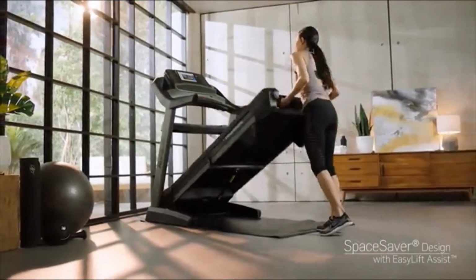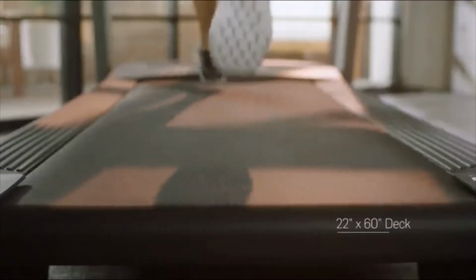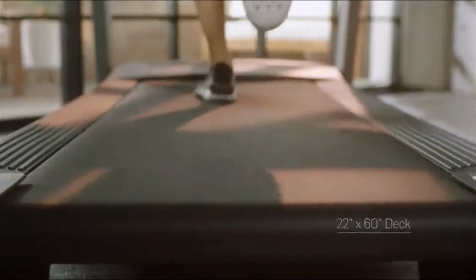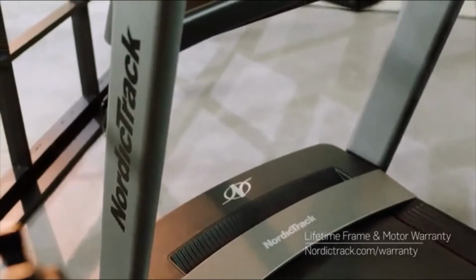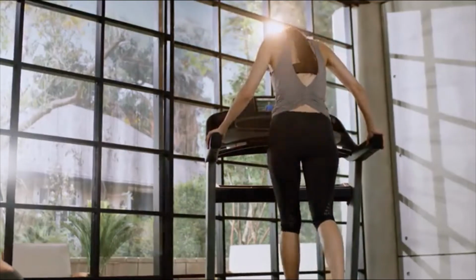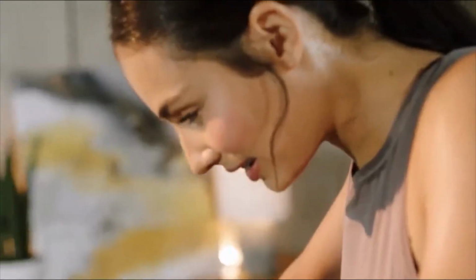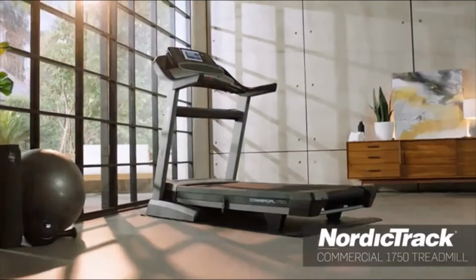We pioneered the Space Saver design because we know space in your home is valuable. The size of the tread belt is optimized to give a long, powerful stride. And rest assured in knowing the frame and the commercial motor is backed by a lifetime warranty. Interactive, personal training. In your home, on your time. It's incredible, and you're gonna love it.